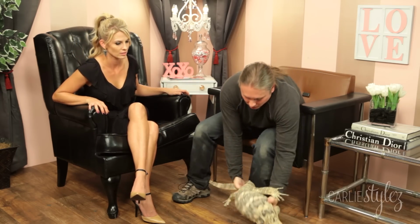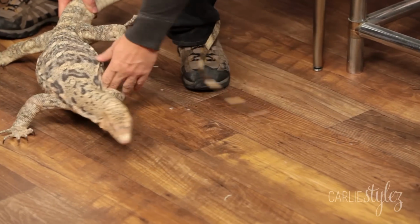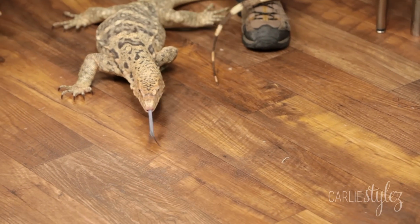But he's just a gorgeous animal. And believe it or not, you can just plop him on the floor, and he'll chill even more. When you're actually handling them, he's more apt to run around.